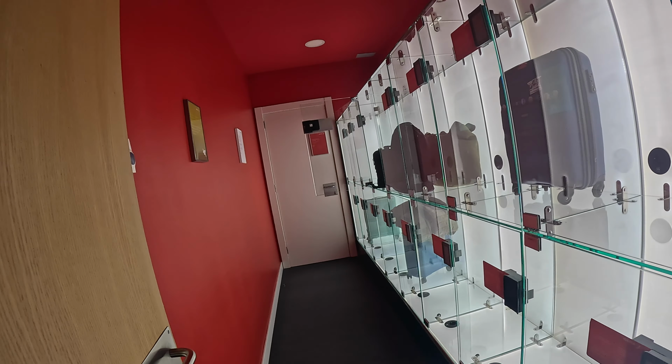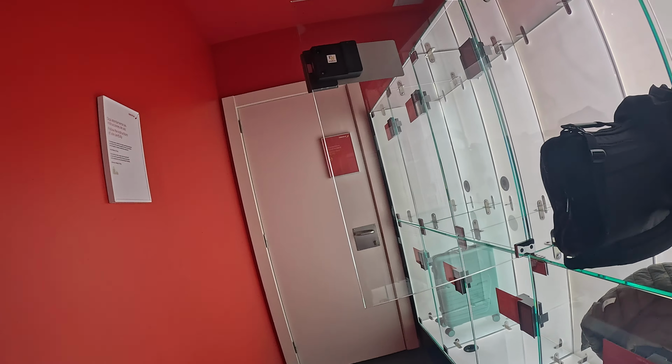Both the lounges have a place to store your bags, and included is a place to charge your devices. They've got an electronic lock. You can put your bags there, walk around the airport, do whatever you want.